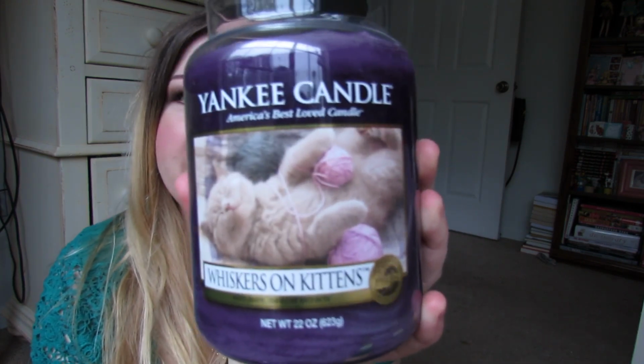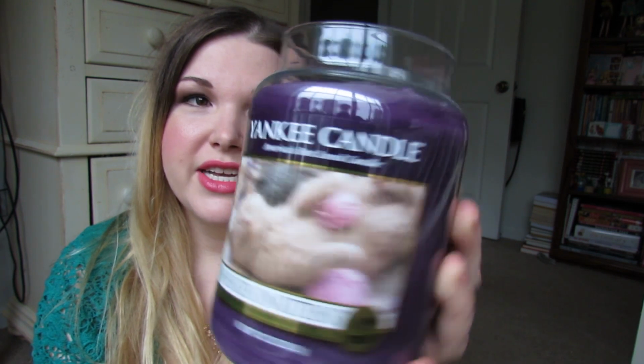I just want to smell it. So this is caramel glazed popcorn, warm taffy apples, and salted sweet cream, and it smells exactly like that. It's amazing. And my other favorite is one I've talked about recently, and it is Yankee Whiskers on Kittens.